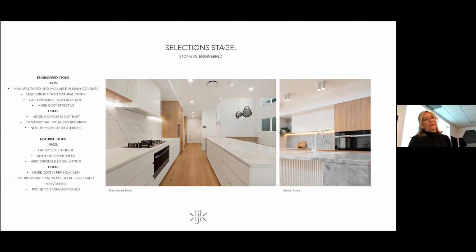It can be very strong. Most of your granites are stronger more so than your softer stone. The cons with using your natural stone, obviously, is it's more costly. So, for example, Calcutta at the moment it's about $2,100 a square metre, which is very costly. So, using your engineered stone, which could probably come in around about $600 to $700 a square metre to give you that same kind of look.